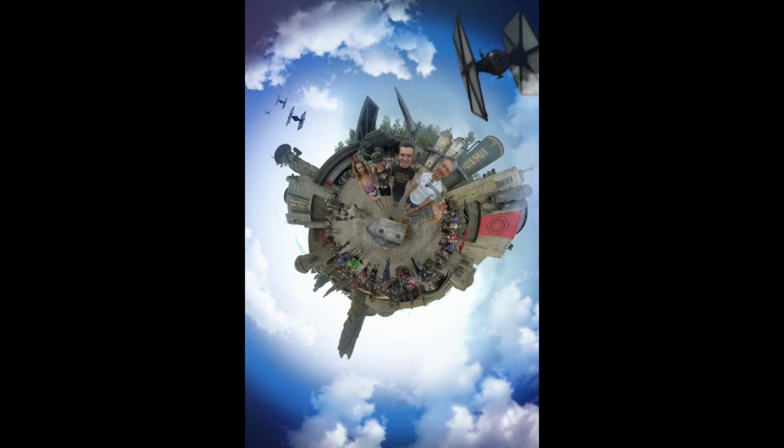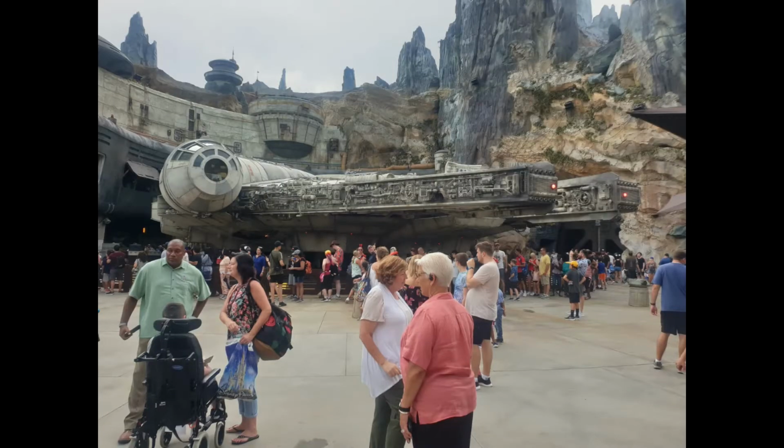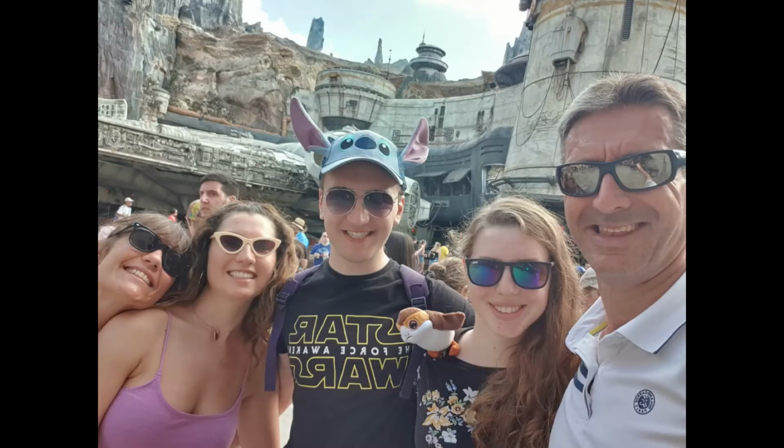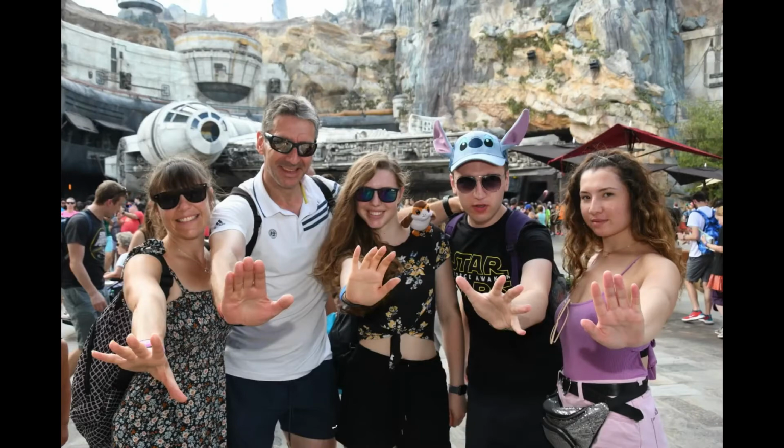So moving round to the Millennium Falcon, it was absolutely enormous, life size, and it did make movements, just about, and noises as well to make you think it was about to lift off into space. Unfortunately, it didn't. But there were lots of photo opportunities around that area where me and my family made sure to take as many pictures as possible.